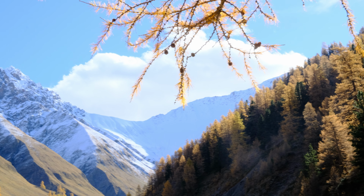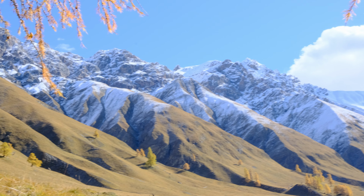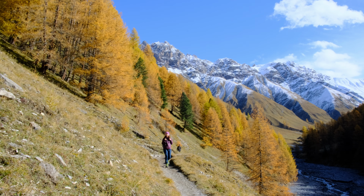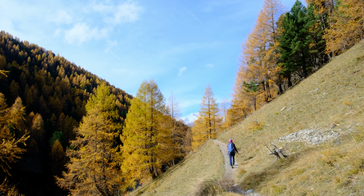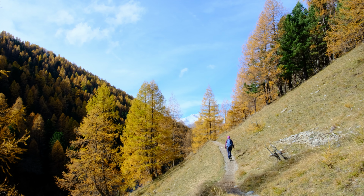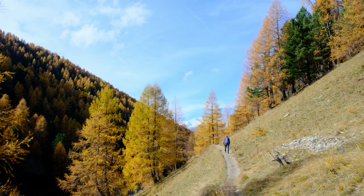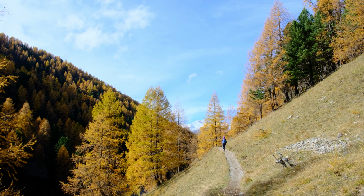The valley lights up with the fiery colors of the larches, whose needles start to change color in mid-October and fall to the ground in the first half of November. So to enjoy the colors at their greatest intensity, it's all about the timing. Peak color season can be very short, and every year the peak time is different.